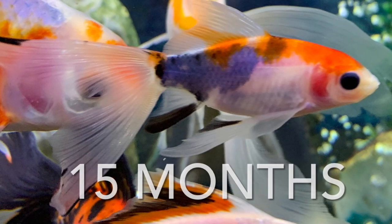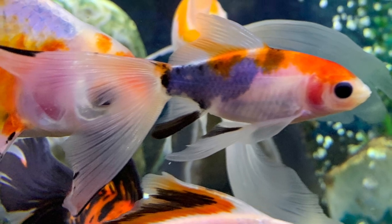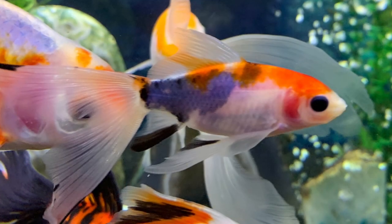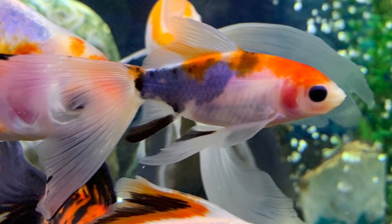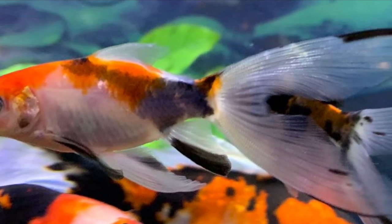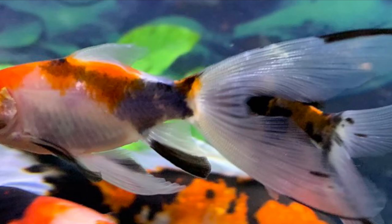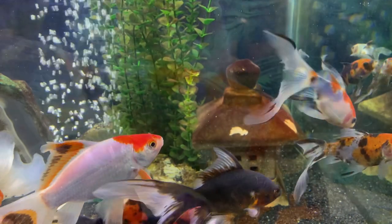We made it all the way to the 15-month mark. This is the color it is now. Quite a difference from certainly where we started out and where it was for quite a few months. It's changed. And that's the nature of these goldfish. They tend to change. They can change a few times within their lifetime, their color.